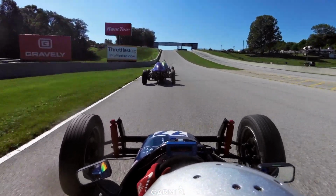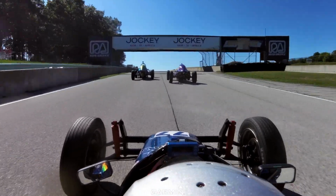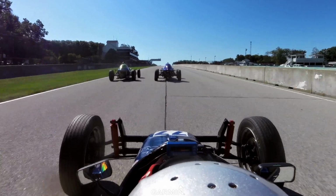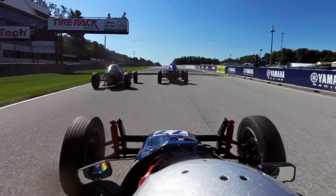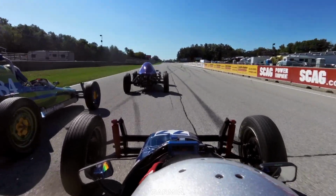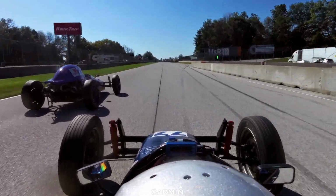Number 77's giving all she's got as we climb the hill. Got to run out of turn 14. Bill pops out, looking in my mirrors because I know Captain Quick's back there looking to make something happen as we come across the stripe. Bill pulls over left. I got a little bit of speed.